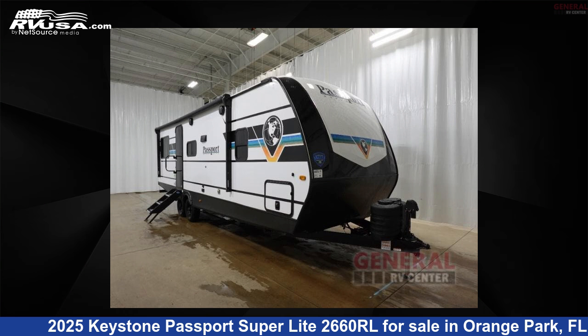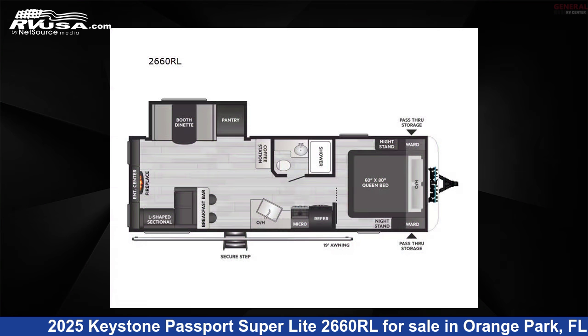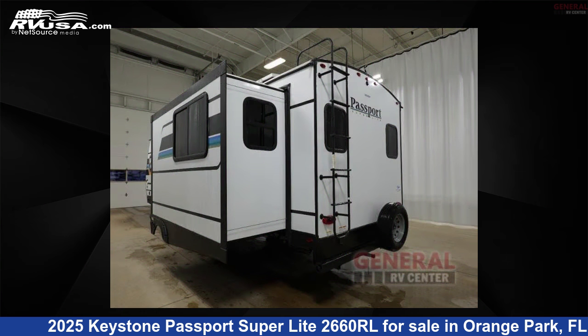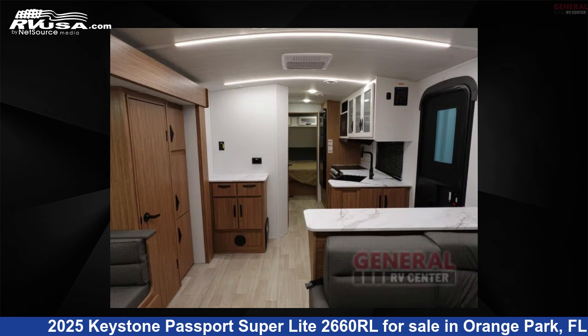This 2025 Keystone Passport Super Lite 2660RL is a travel trailer RV. It is located in Orange Park, FL 32073 and is offered for sale by General RV Center.